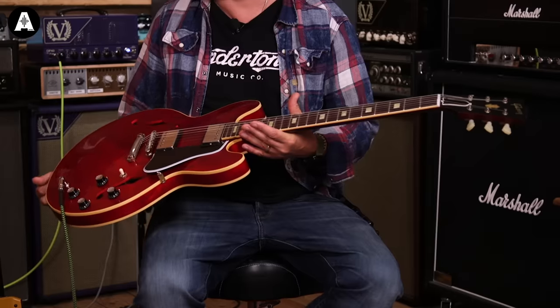Oh, smells so good, man. So today, Pete and I are looking at the current historically correct 335s that Gibson make in their Custom Shop. And we have this very beautiful '59, a repro of a 1959 335, a 1961 with the dots, and a 1964, which is probably the best known for Clapton, isn't it?